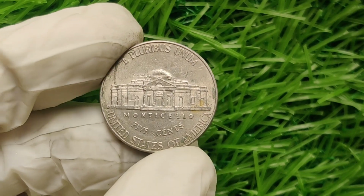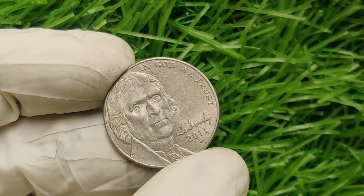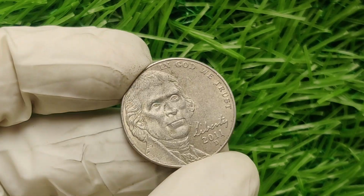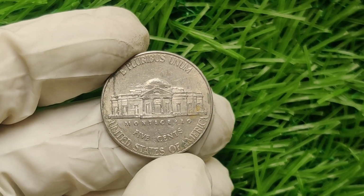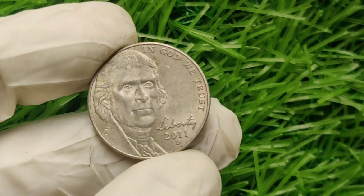Now, you're probably wondering, how can I identify a coiin Jefferson nickel with potential value? Well, here's what you need to look for. The coiin coin has the D mint mark, meaning it was minted in Denver. Make sure to check the mint mark on the reverse, just below the date. The key to identifying a high-value coiin nickel is the double die reverse.